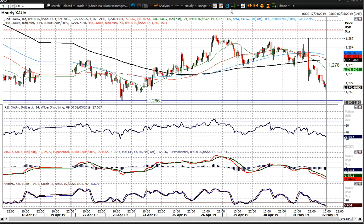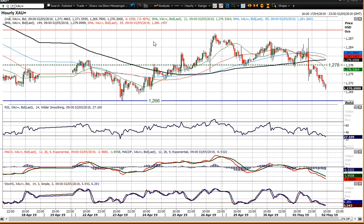You can see a bit of a spike on gold on the Fed, initially up to 1287 and then sharply back down lower again after Jerome Powell talked about the inflation decline being transitory, and that hit gold under pressure.